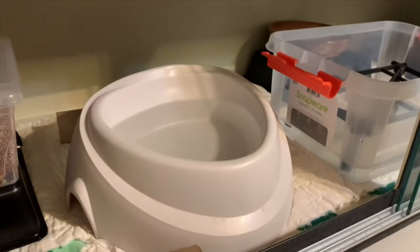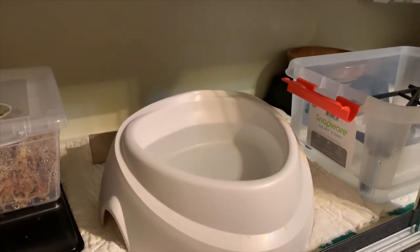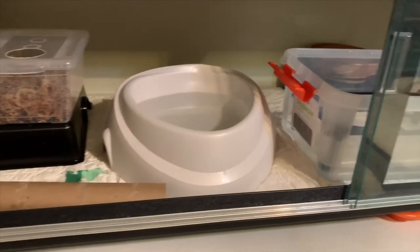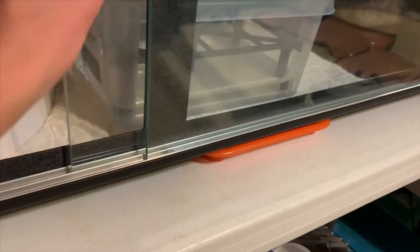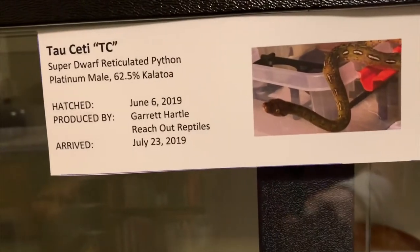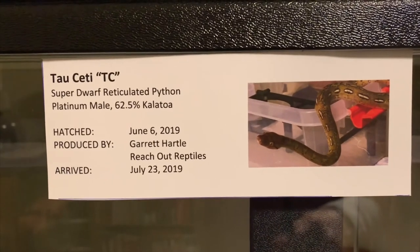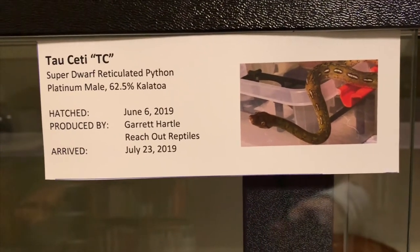As far as the bottom, he just has cloth in there. I usually use reptile carpet or a pillowcase or sheet material or something of that nature so that I can see what's going on. His enclosure card right now is just one that's got a photo of him. It has his name, what type of snake he is, when he was hatched, who produced him, where he came from, and the date he arrived here.